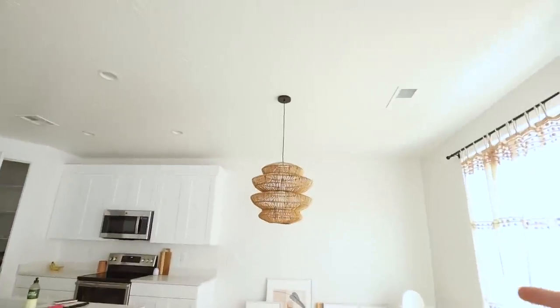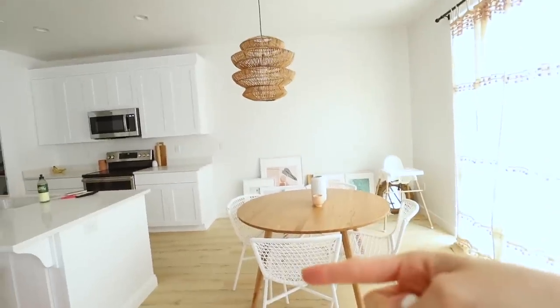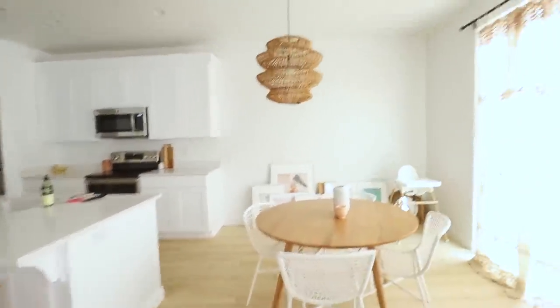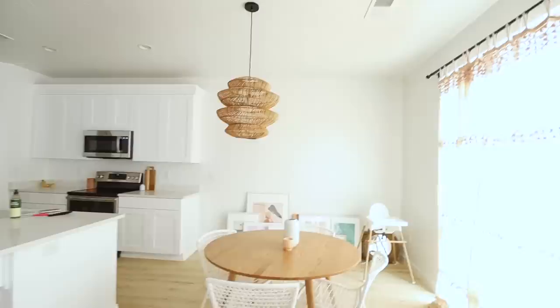It's really weird. I know that you can ask them to move it, but yeah, so the light's over here. But the table can't be all the way over there or else it's in the way of the walkway. So it's a little bit off-centered, but that's just how it normally is. That's how it is at our other house. Yeah, the light's super cute.